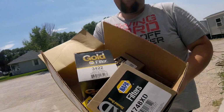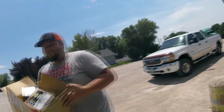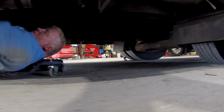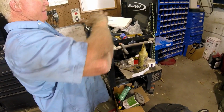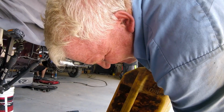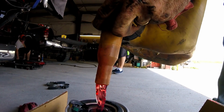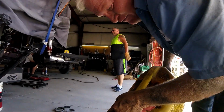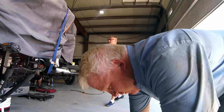Parts. Napa. You just can't. This is a seal, and it can't be dry. You gotta have a little lube on it when it spins up on that motor. So you don't have to do your oil filters, but you got to do your fuel filters. Yeah. Otherwise, it restart.